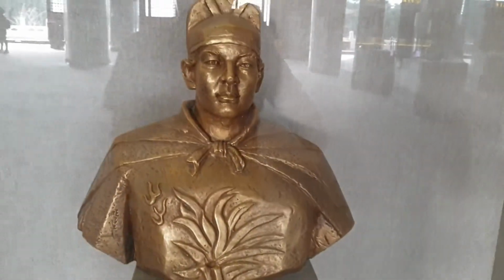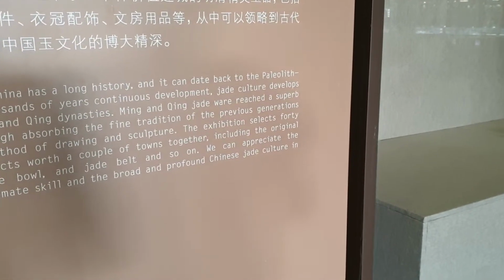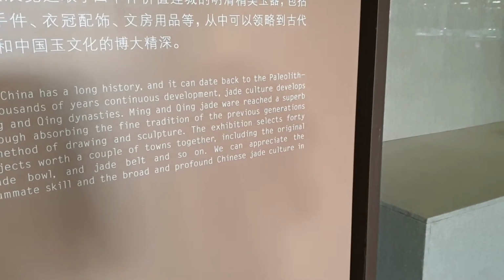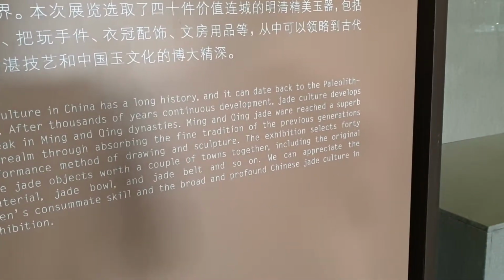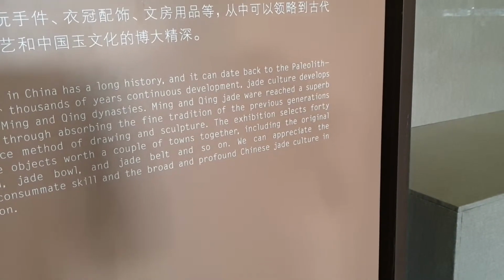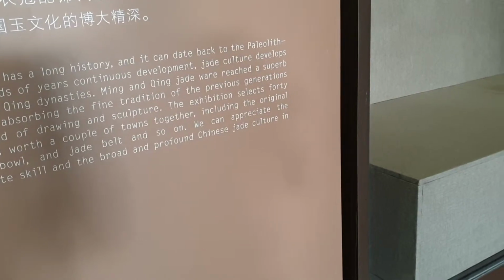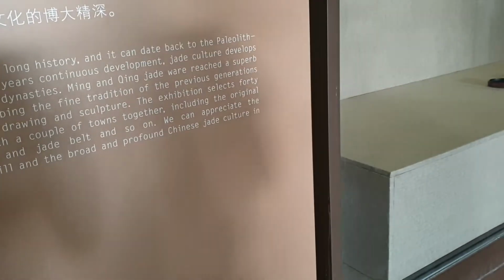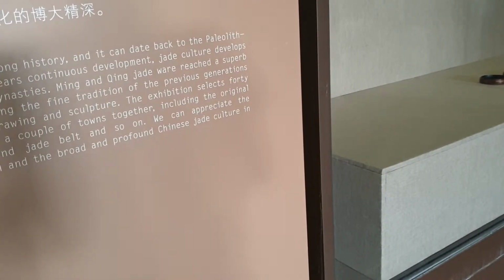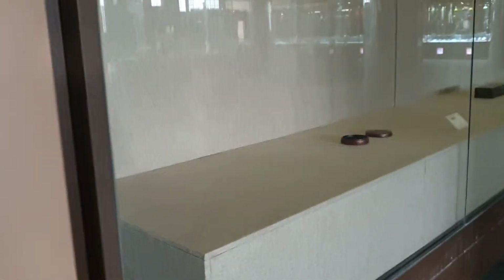It's a statue of the chap. Jade culture in China has a long history, so that's what I saw earlier, going back to the Paleolithic period. After thousands of years of continuous development, jade culture developed to its peak in the Ming and Qing dynasties. Ming and Qing jade reached a supreme artistic realm through absorbing the fine tradition of previous generations and the performance method of drawing and sculpture. The exhibition selects 40 jade objects, worth a couple of towns together, including the original jade material, jade bowl and jade belt, and so on. We can appreciate the craftsmanship's consummate skill and the broad and profound Chinese jade culture in this exhibition.